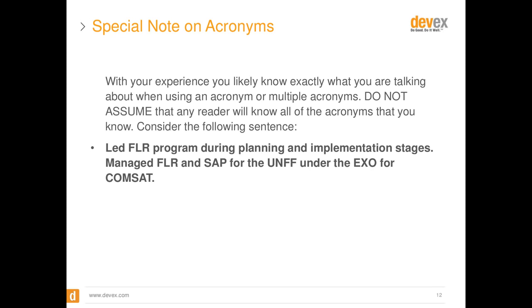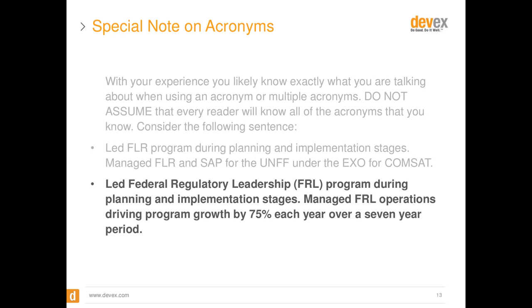And you see this a lot in CVs, and I see it when I'm redoing CVs for people. This example: led FLR program during planning and implementation stages, managed FLR and SAP for the UNFF under the XO for ComSat. I mean, every one of us has worked in a position where we will use that terminology with our coworkers, and it's almost a contest. Who doesn't know what this means? But when you're presenting yourself to a potential employer, it's better to assume that they don't know what you're talking about. So let's take that same sentence and identify what we're talking about.